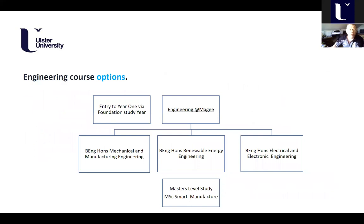So just to recap, our options are this. For engineering at McGee, you can start via entry from your foundation study year. The traditional way to enter is with your A-levels or your HND or a mix of both, and or your BTEC subsidiary diplomas and a mix of all that, which is all available on the website. And you'll enter one of the standardized courses there. Once you're finished, you can go out to industry. And I really recommend people do go out to industry.